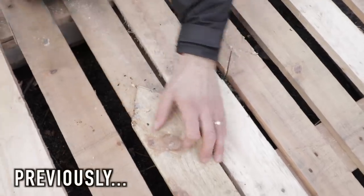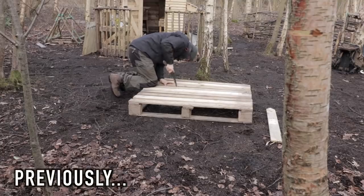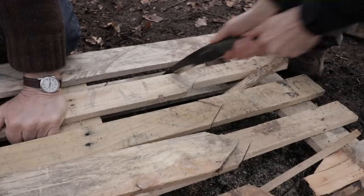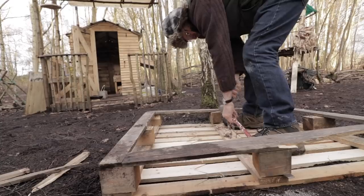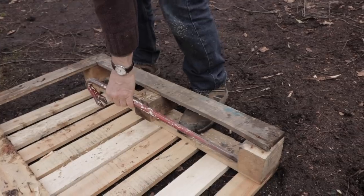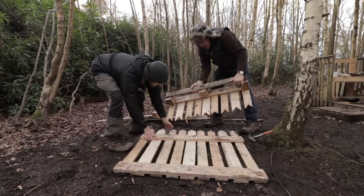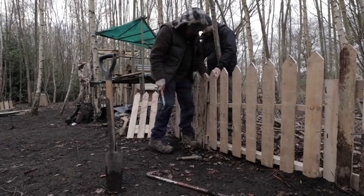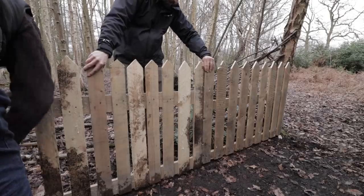Previously on the Pallet Wood Cabin build, we built a simple picket fence by cutting notches using hand tools. By making the picket fence this way, we maximise the use of the whole pallet, and we can use the offcut as a border for a flower bed. This is also a very fast and efficient way of making a fence.